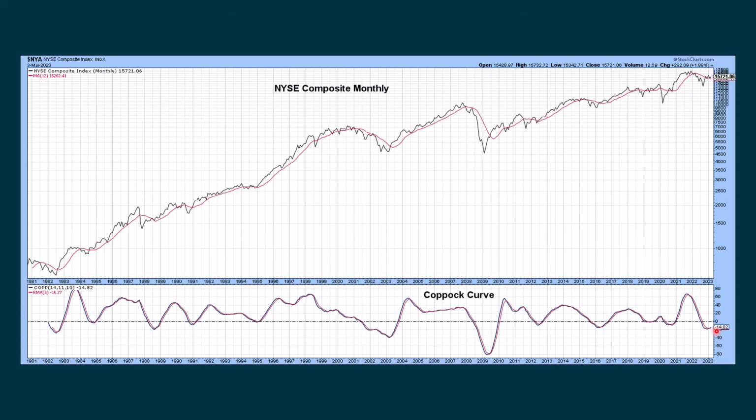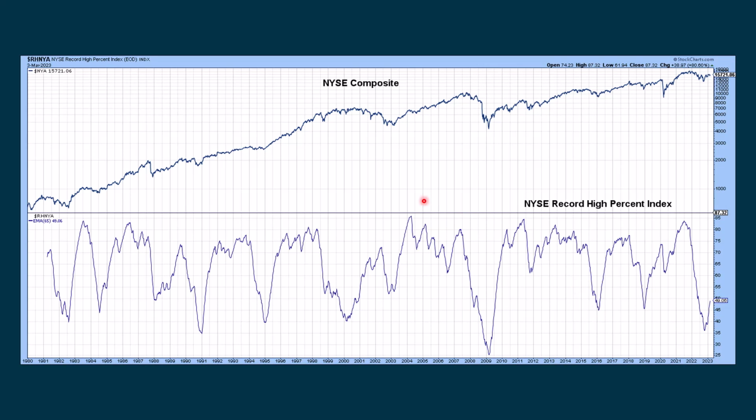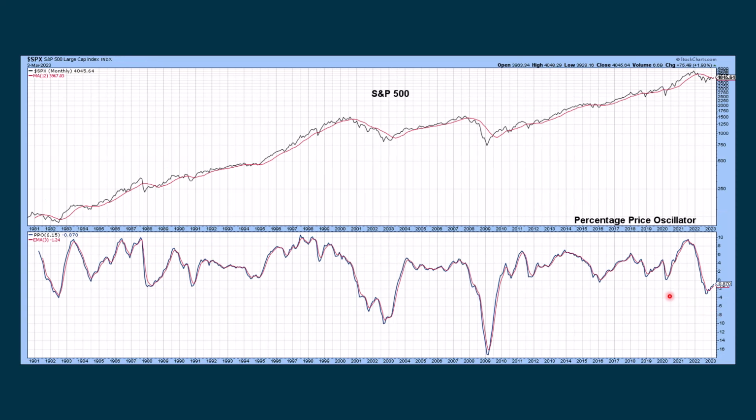Some long-term studies, the NYSE Composite on a monthly chart with the Coppock curve trying to turn back over positive. And if the NYSE is doing well, chances are the S&P 500 is doing well also. Here's also another look at the NYSE Composite with the NYSE record high percent index. After bottoming, it continues to go back up. And here's the PPO with the S&P 500 very long-term monthly chart starting to go higher. So that's showing some improvement.